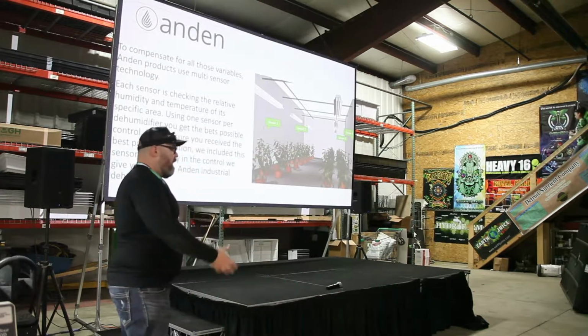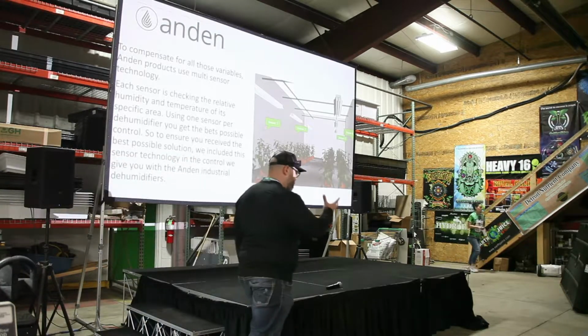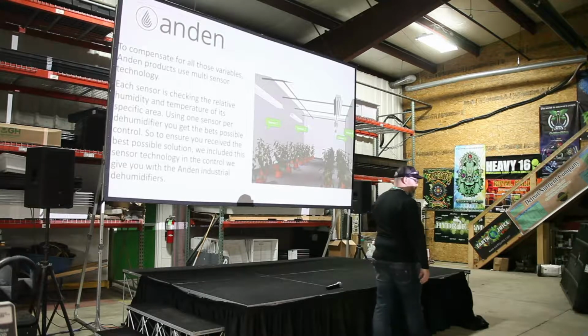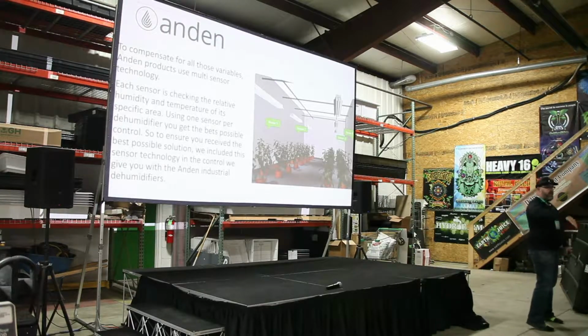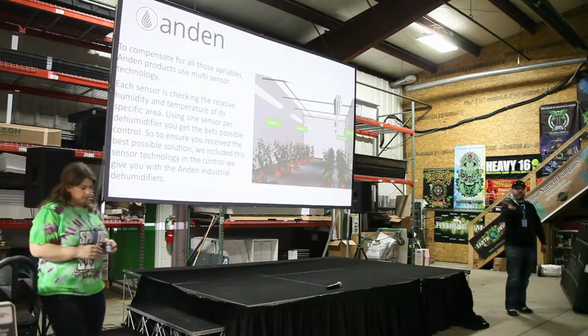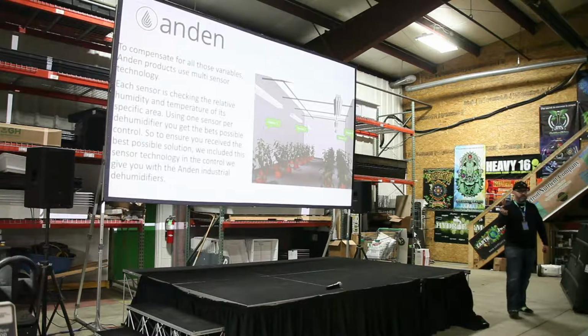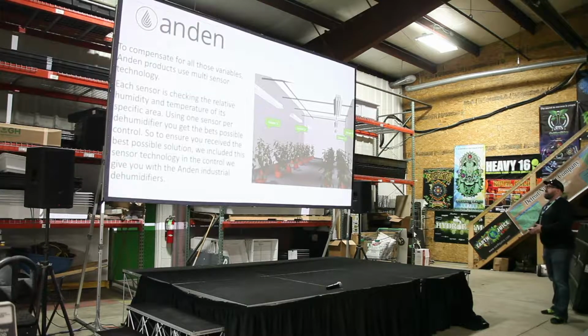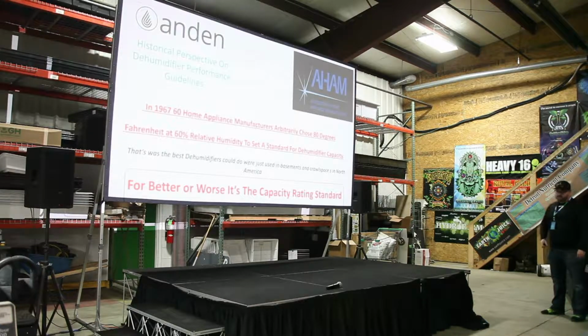As a matter of fact, I've been in a couple of grows. We did one in British Columbia where they actually put theirs on a slider. So the control's on the slider, so as their canopy height rises, they raise the control with it so that the microclimate around the plant is what we're measuring. Easy to do, and a good way to make sure that you are getting the right type of relative humidity in that space.